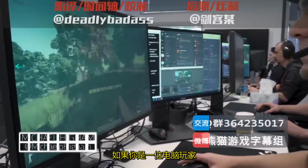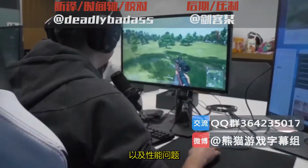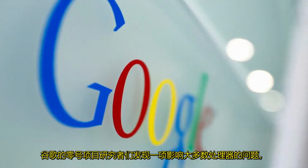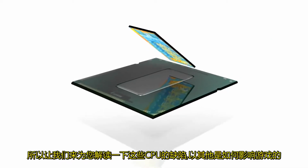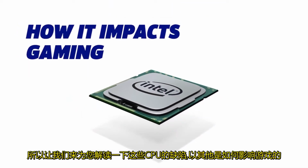If you're a PC gamer, then you're probably aware of something going on with CPUs involving security risks and performance hits. Researchers at Google's Project Zero team shed light on an issue that affects a wide range of processors, most notably Intel CPUs. And while it can get very technical, we're here to highlight what you need to know about these CPU flaws and how it'll impact gaming.